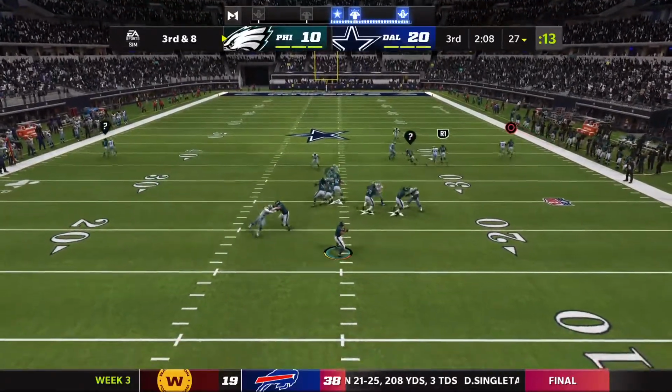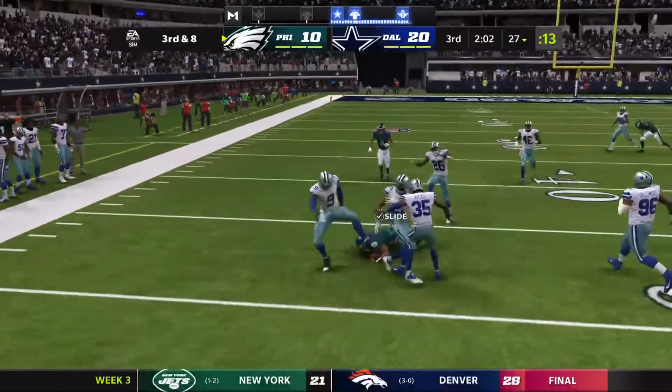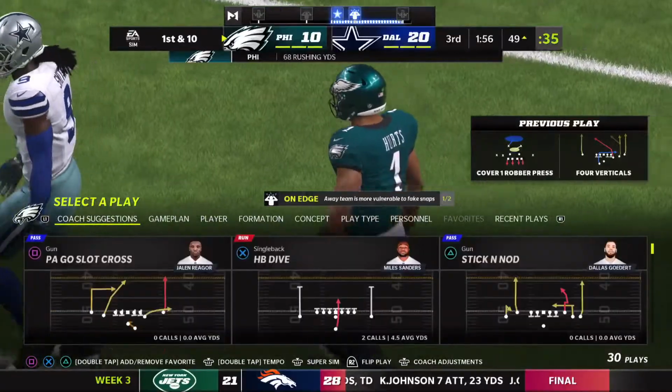Throwing from the gun, it's Hurts. Buying time to his left. He finds an opening past the 40, and he will slide to a stop. He does have the first down. Hurts dangerous when he runs that football.